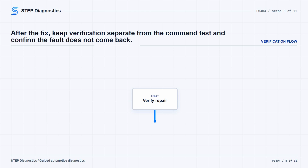Keep this separate from the command test. The command test checks valve response, and the repair verification confirms the fault no longer returns under the required conditions.